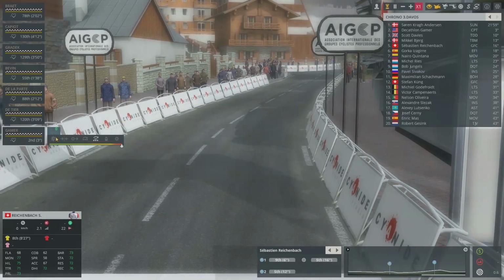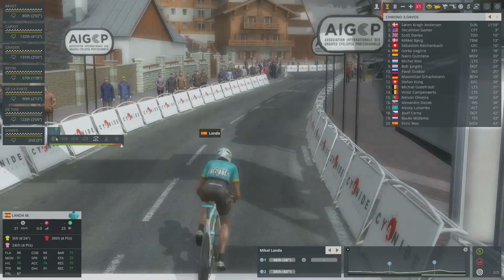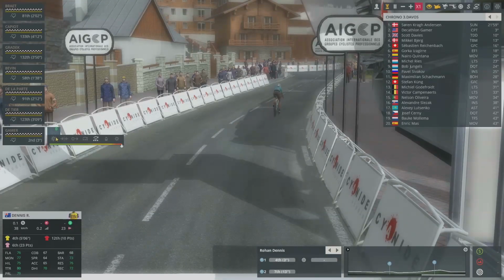Reichenbach, oof, that's a good time for Reichenbach. Tischmanut, another one. We were about 9 minutes down overall. He loses a minute, so that could put us ahead of him. Malema's pretty far ahead. Nope, we will not be ahead of Malema. So we're really only looking at one or two unless Landa loses a ton of time. But at the moment, he's only about a minute down. But he's still heading in. Oh, just over a minute down.